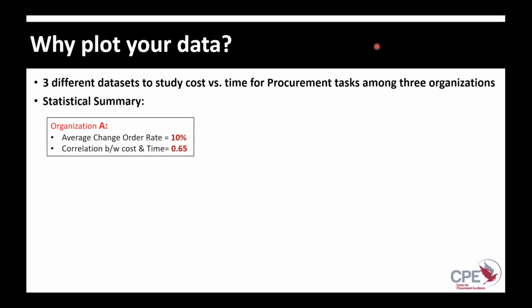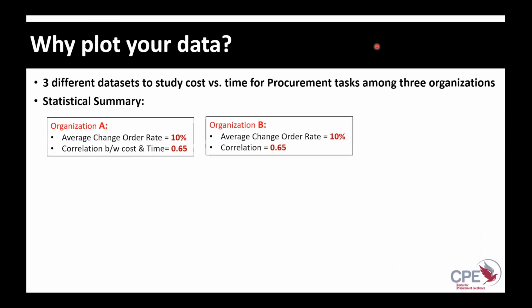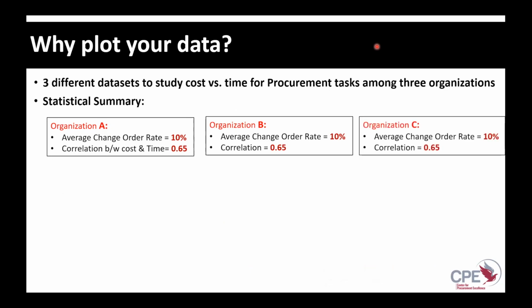We have organization A, and the average change order rate of these organizations is at 10%, right? Organization B, their average change order rate is also 10%. And finally, C, theirs is also at 10%. Now, when you look at this data, the first thing, this is not a trick, right? This is, let's call it real data here. I'm not making up the numbers here.